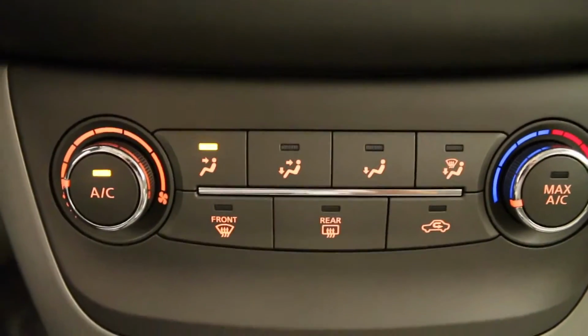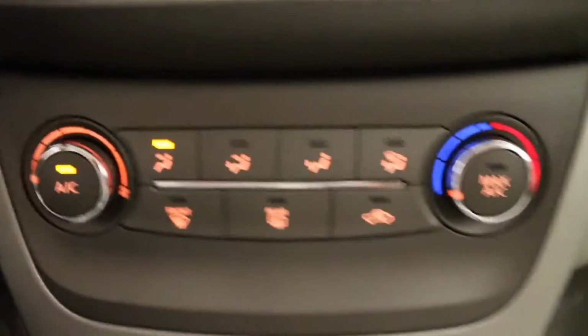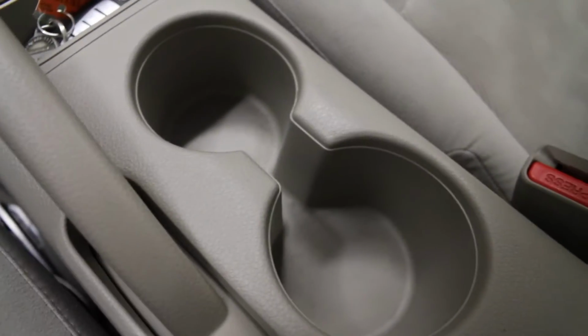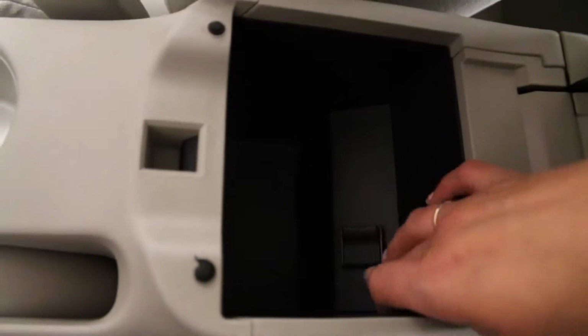Climate controls are located here with air conditioning. In this pocket here, you have a 12-volt power outlet. On the passenger side, there is a glove compartment. Has two front cup holders. And center console features a USB audio input.